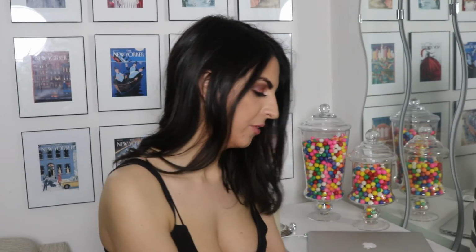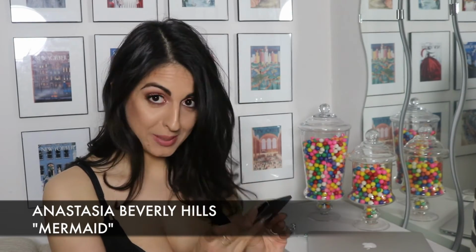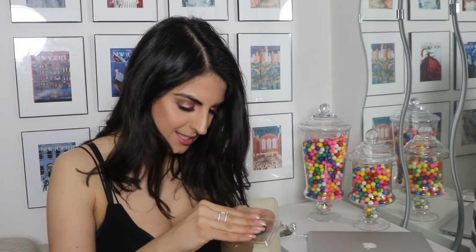So the fourth eyeshadow that I picked up is actually a complete opposite of these colors, and it's this gorgeous shade in the color Mermaid. I really wanted to get a color like this for the longest time. I just couldn't find it anywhere. Is it so hard to make a mermaidy color? I don't know, but Anastasia literally read my mind with this color because it's so gorgeous. It's like a deep blue but with black pearls in it. I don't even know how to explain this color.